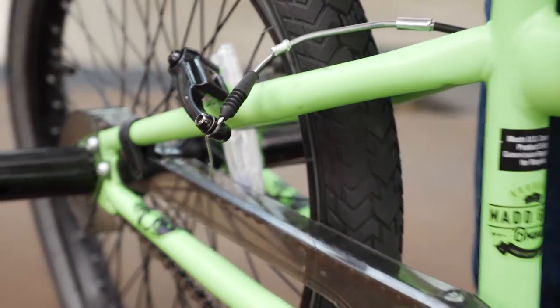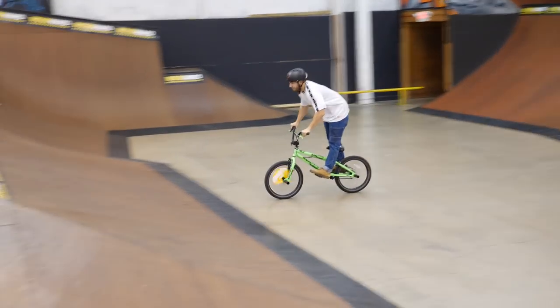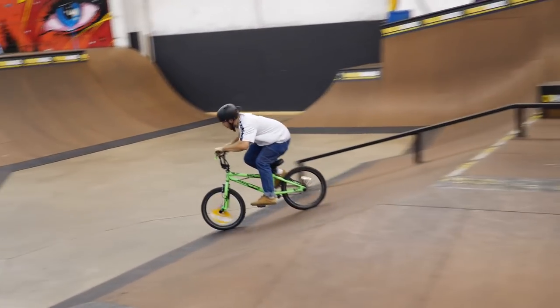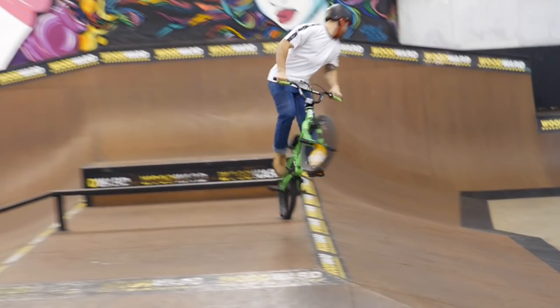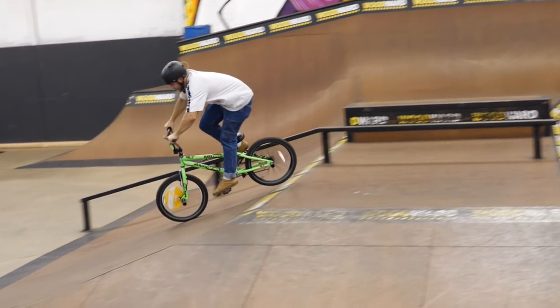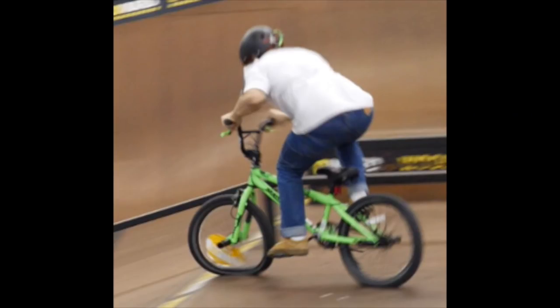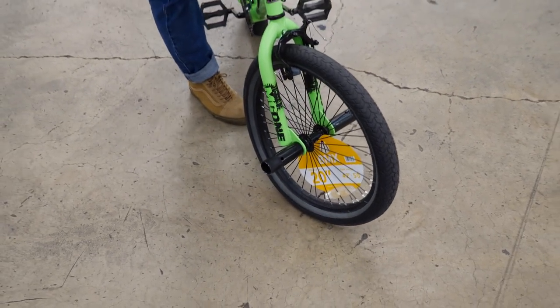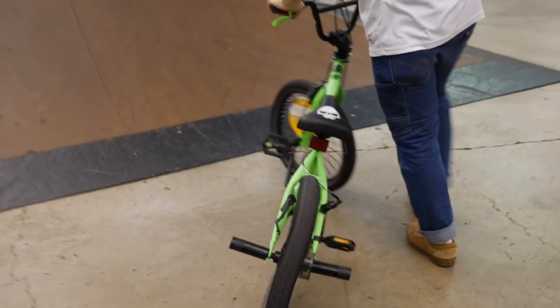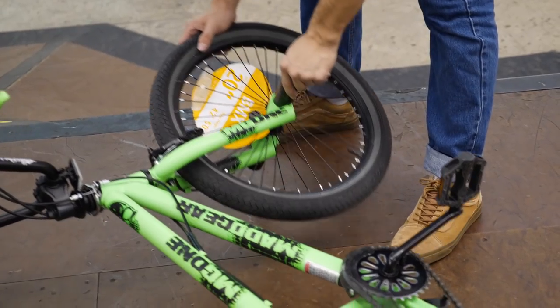I probably had one of my worst crashes ever on a BMX bike on this. The front wheel was straight until that. That's fine. Stefan, we gotta straighten another wheel out, bro. I think it's done.